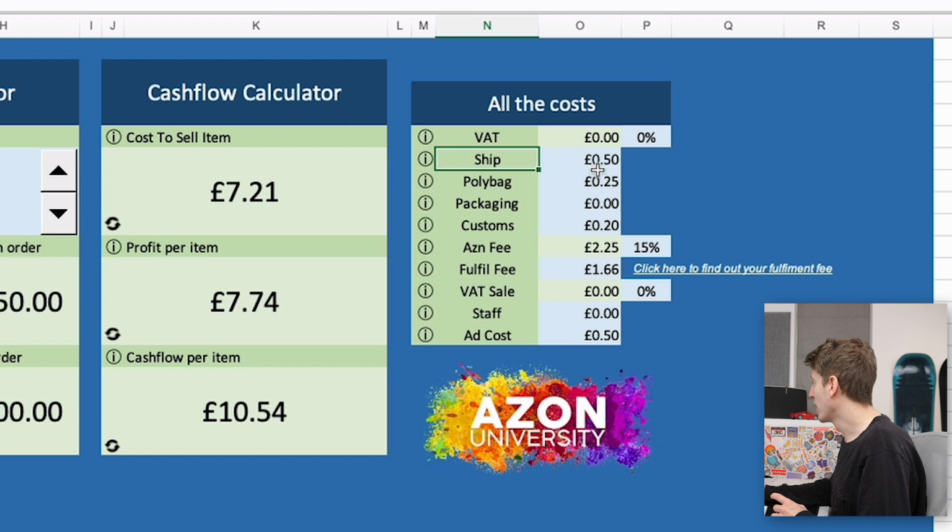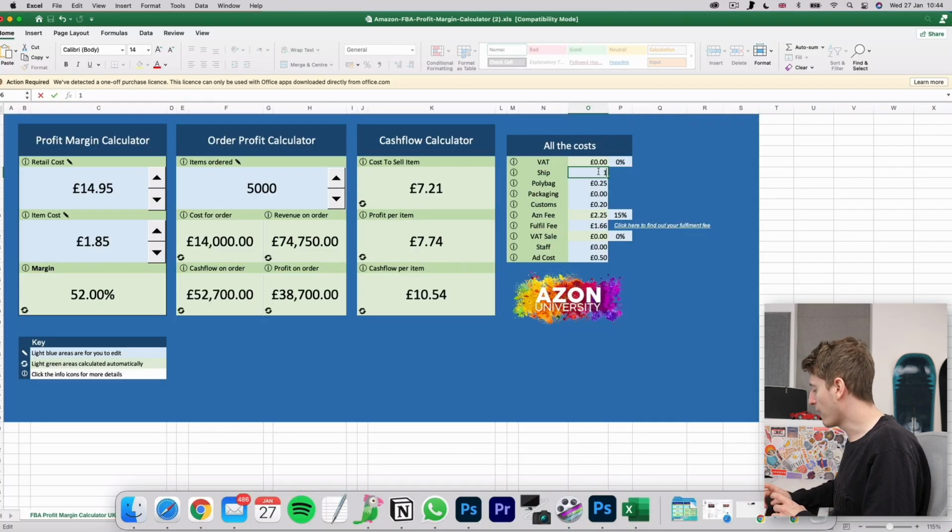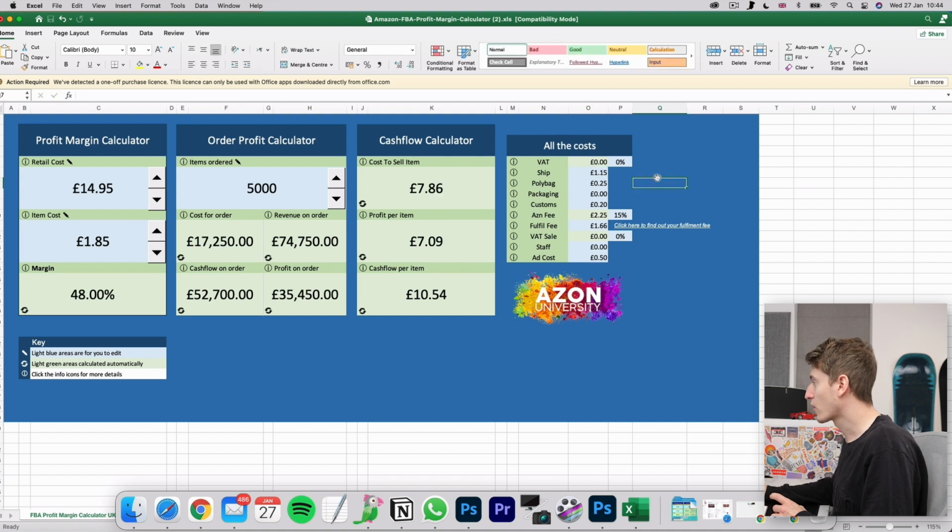So we're going to put in here £1.15. We'll see everything update as it goes. Okay, so our profit margin's gone down just a little bit.